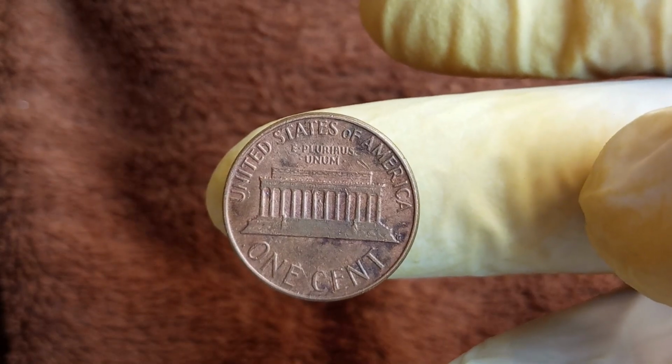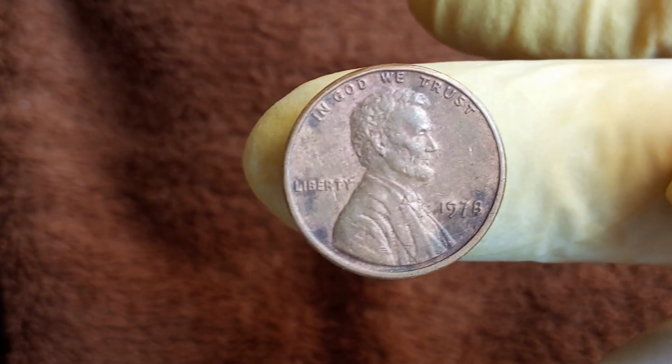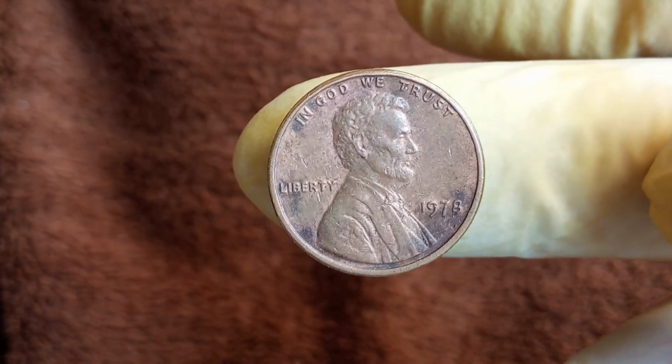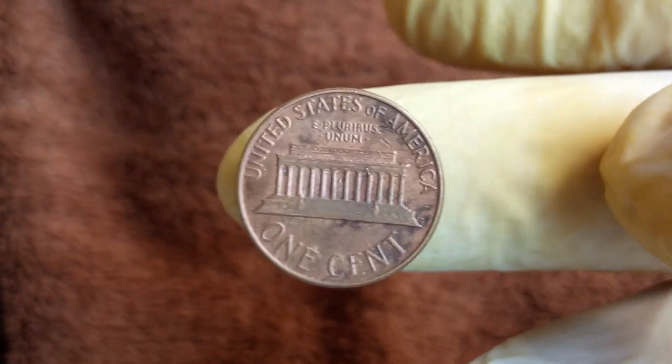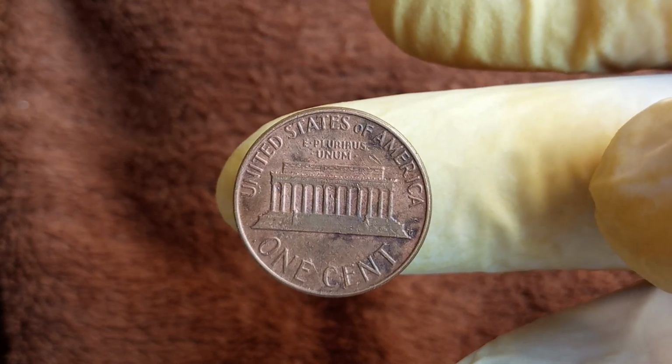The 1978 penny was minted in 3 locations: Philadelphia, no mint mark; Denver, D mint mark; and San Francisco, S mint mark for proof coins. These mints produced millions of coins, but among them are rare varieties and high-grade examples that can bring jaw-dropping prices at auctions today. Part 2, the composition.